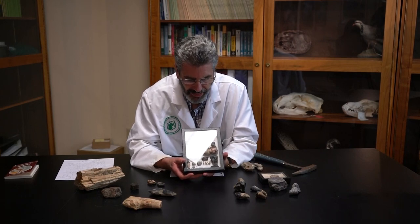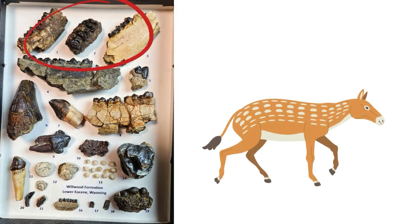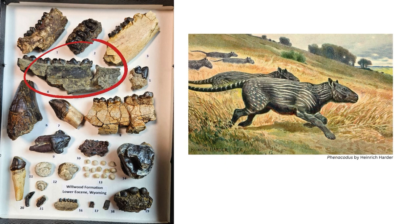I'll show you a close-up of that. You'll notice that there are numbers on all these things. The ones up at the top, numbers 1, 2, and 3, are all parts of the early horse, the Hyracotherium. Two lower jaw bits on the right and the left, and in the middle is part of the maxilla, or the upper jaw. This one down here, marked number 4, is, again, that Phenacodus guy. He's smaller than the Coryphodon, but much bigger than the horse.